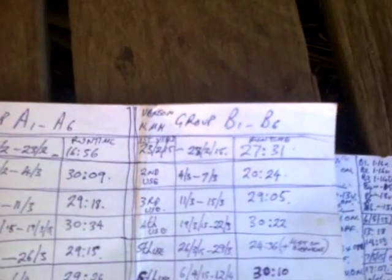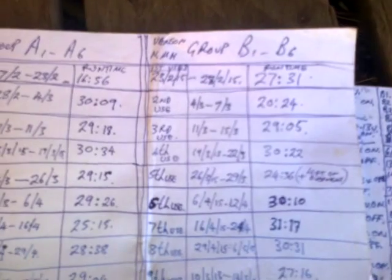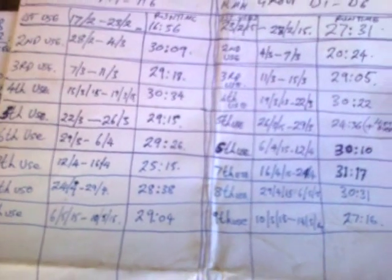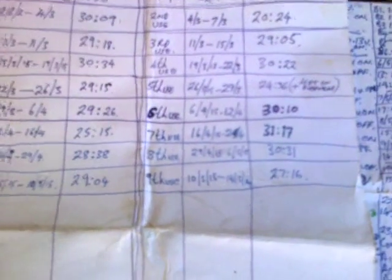30 hours, 2024, 2918, 2905, 3034, 3022, 2915, 2436, 2926, 3010, 2515, 3117, 2838, 3031, 2904, 2716.